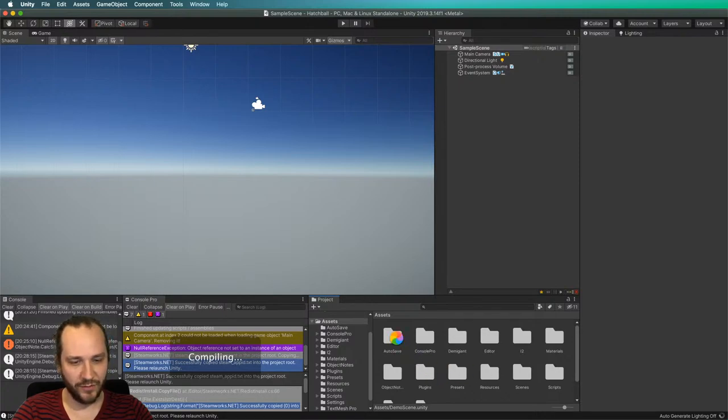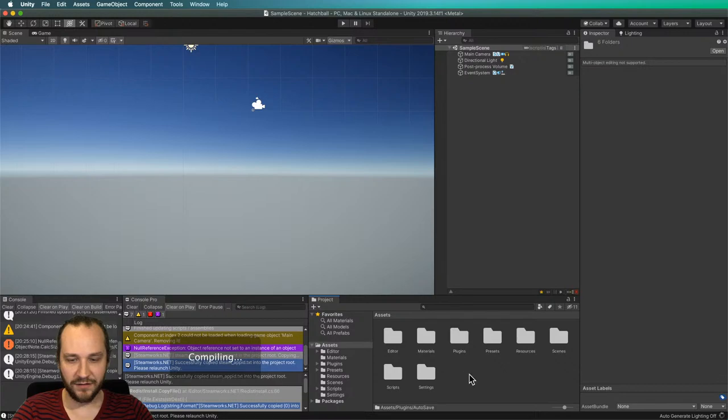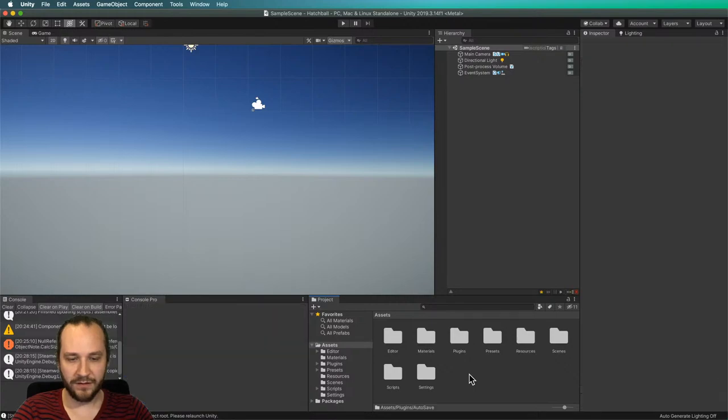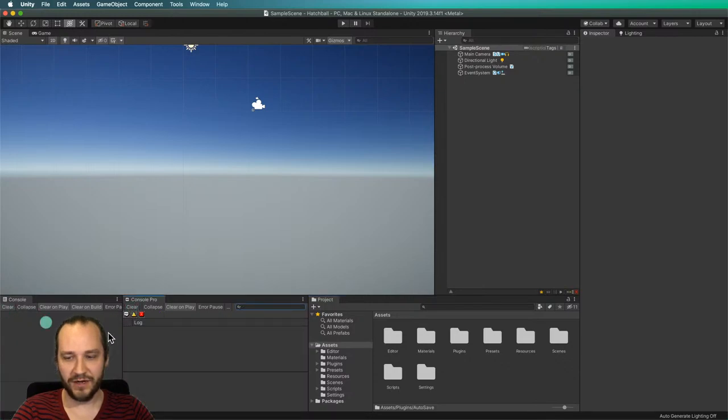Actually, because of all the compiling, I just really want to keep everything in plugins and then see if it complains about anything. Let's see. I get no compiling errors. I can see that already here because of the colors. I'll clear my errors right now so I can see later if something happens. This looks a lot better now. So there's materials. Presets is a new thing, for people who haven't worked with recent Unity. Resources, scenes, scripts, settings. That's nice.